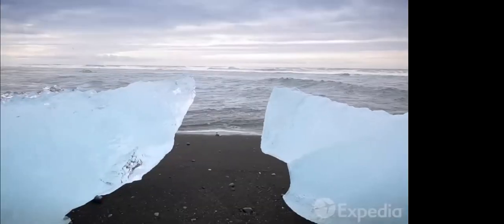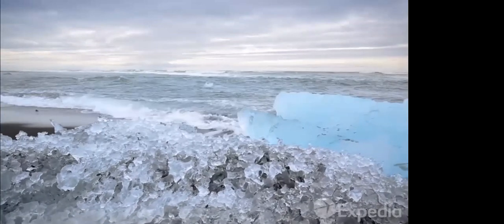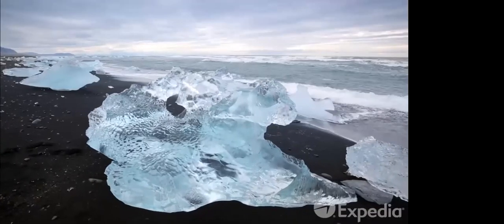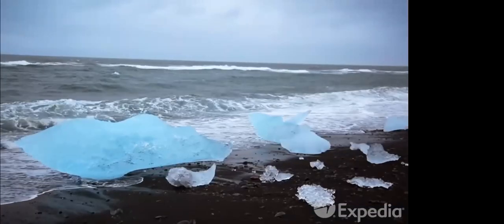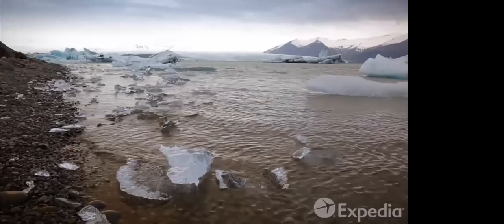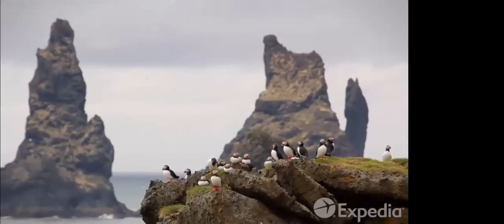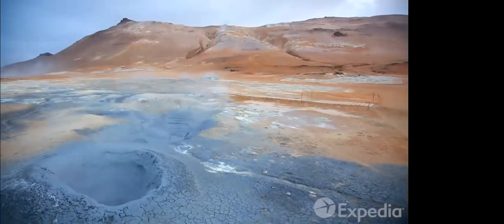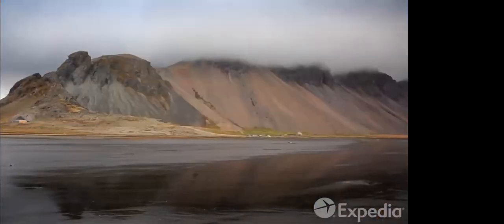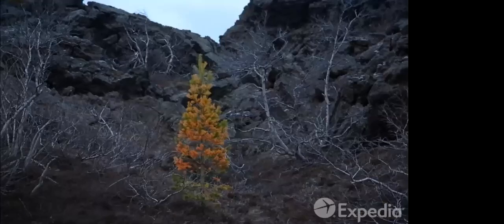Magnet for photographers and filmmakers, Jökulsárlón has been the setting for modern-day legends like James Bond, Batman, and Lara Croft. From the wild, windswept shores of the east coast to the volcanic wonders of the north, Iceland's ring road offers one jewel after another, all strung together with mile upon mile of absolute solitude.